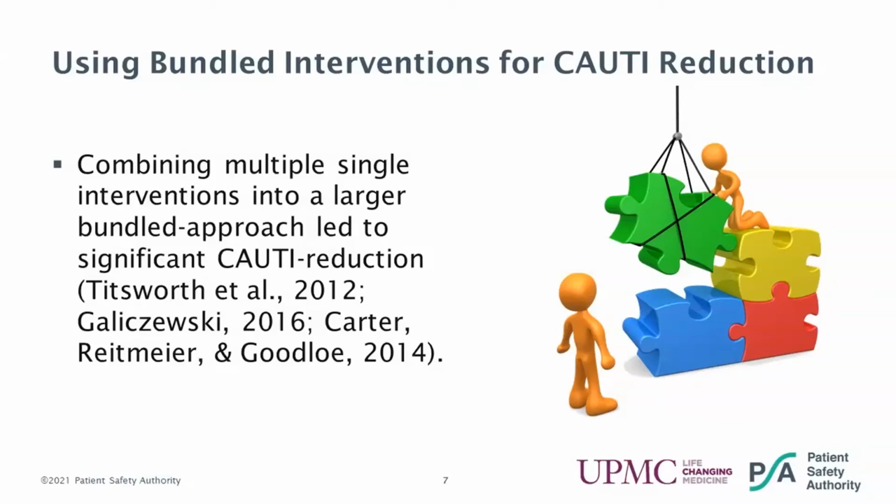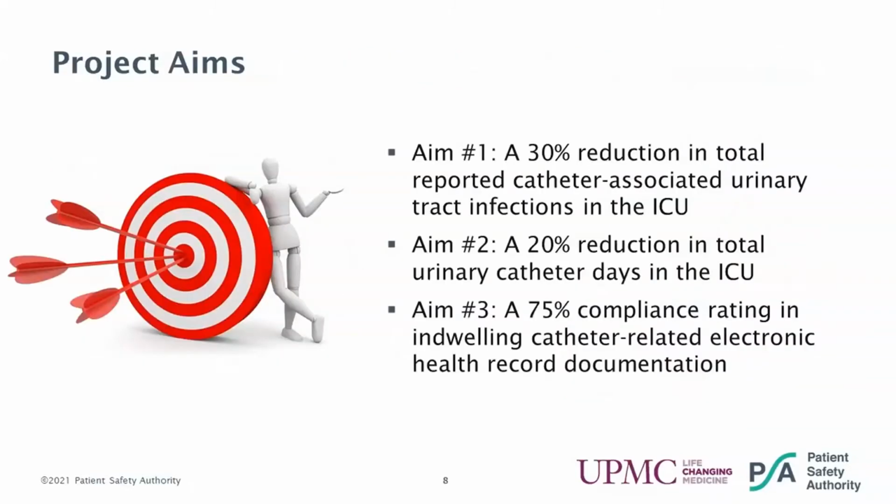AHRQ has also suggested that using a bundled intervention model is the best approach for CAUTI reduction. So based on the studies that I reviewed during the literature review and also those recommendations from AHRQ, that's ultimately why we decided at our hospital to use a bundled approach as well for the improvement project. So this will lead us directly into the improvement project and how we went about creating and implementing this. Looking at the project aims here, we went into this project with 3 specific goals in mind.